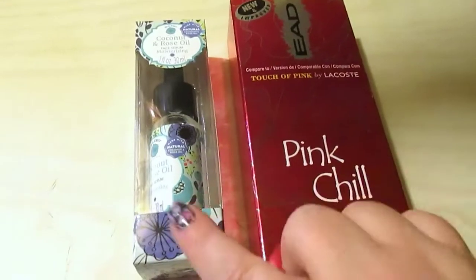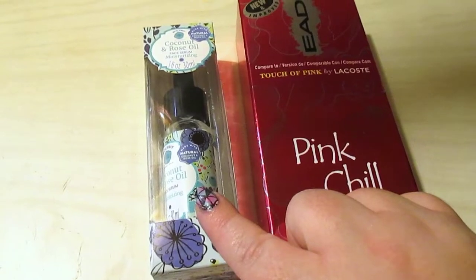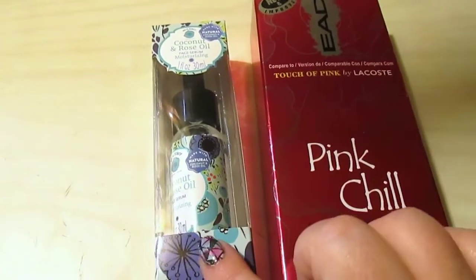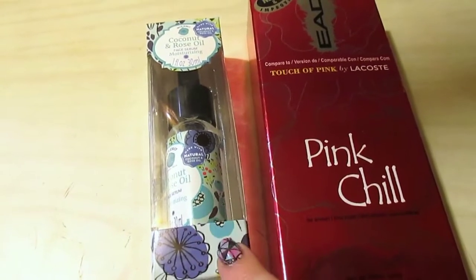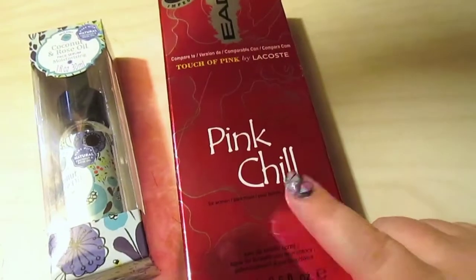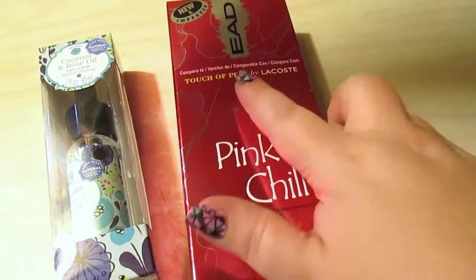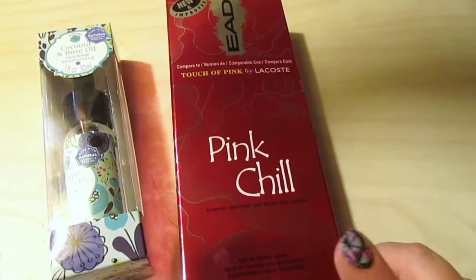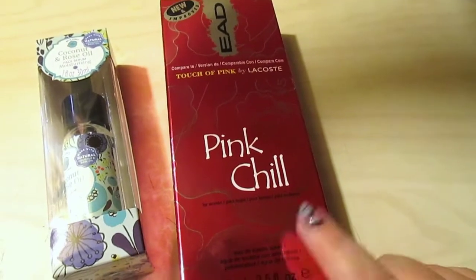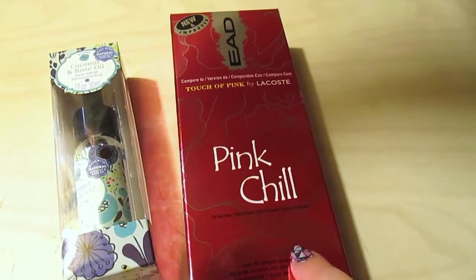Oh, in the beauty aisle, I picked up another one of the coconut and rose oil face serum from Bolero. I'm really loving this, so you have to stay tuned to see what we're going to do with that one. And then I did pick up another one of these pink chill perfumes, the Touch of Pink by Lacoste. And this is really good. I got myself one, my nanny one, and now my mom. So it's a really good one.